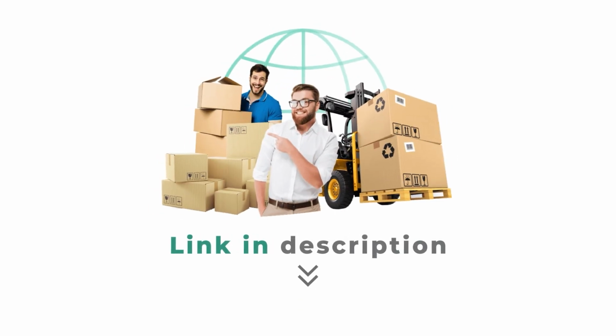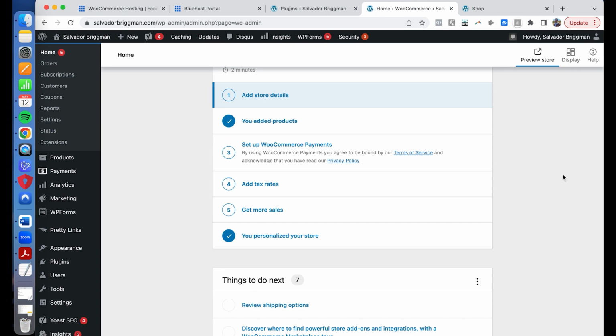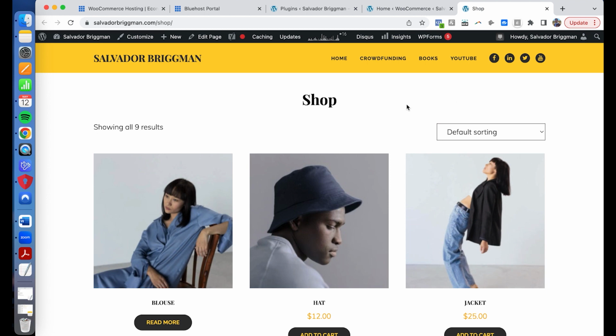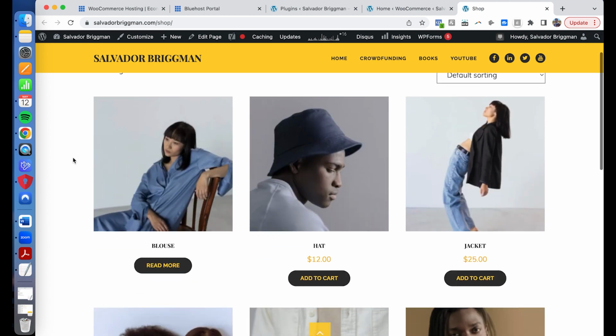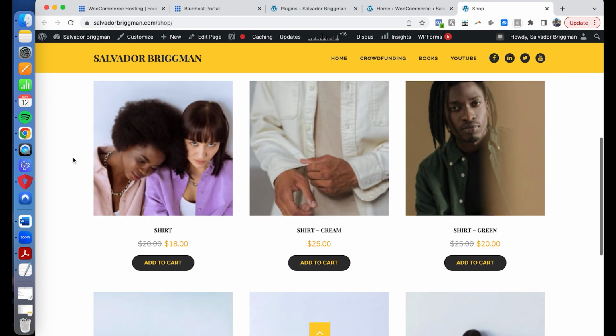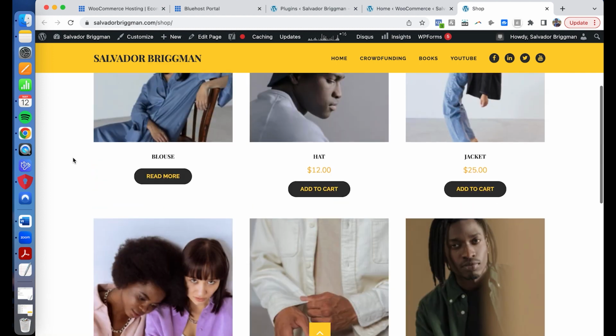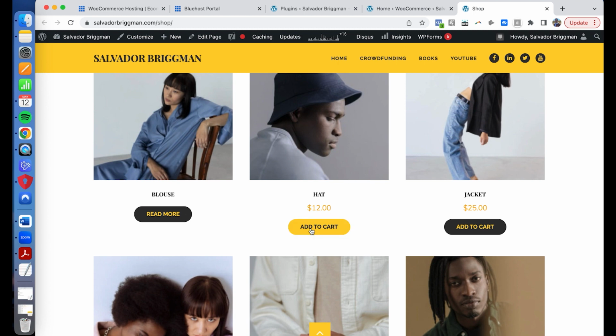So let's take a quick look at how this is beginning to look. So I already have a WordPress theme installed on this. So if you come here to shop, you'll be able to see how you can literally turn any website into a simple store. And this is populated by the sample products just to give an idea of what this store would look like. So if we wanted to, we could click add to cart here. Now it's added to cart. If you want to, you could click view cart. That's going to take you to the view cart page.